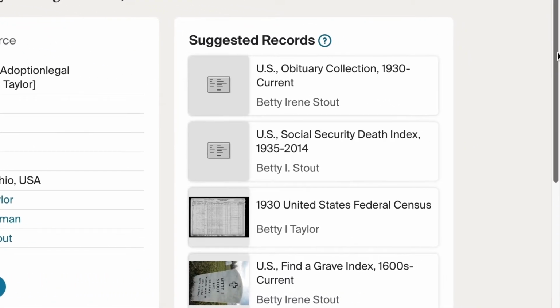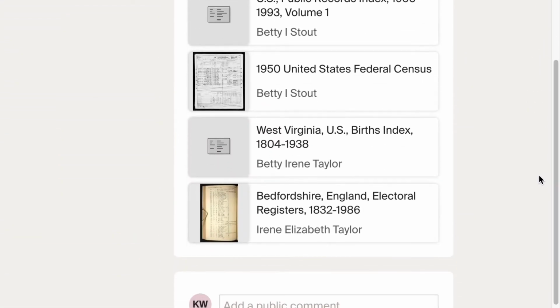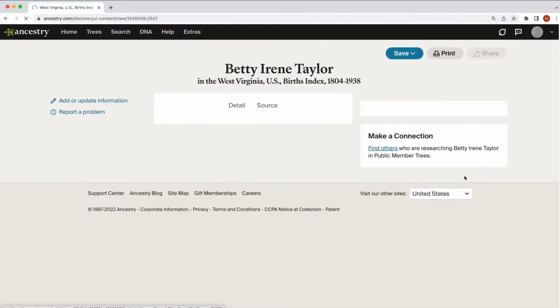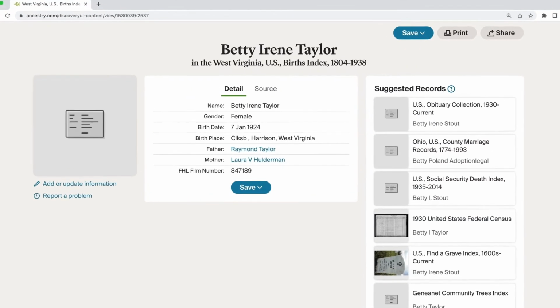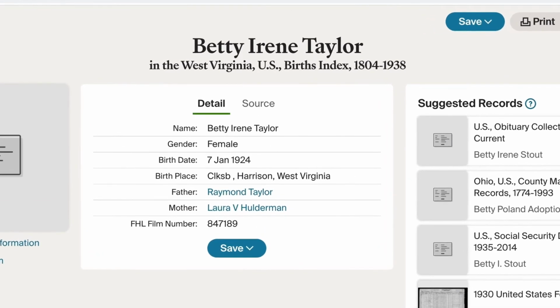Looking at the suggested records again, there's a birth record available for Betty Irene Taylor. Since our earlier discoveries suggest Betty Irene's father's last name is Taylor, Betty Irene Taylor could be our veteran's maiden name. Yes, Betty Irene Taylor was born in 1924 to Raymond and Laura Taylor.